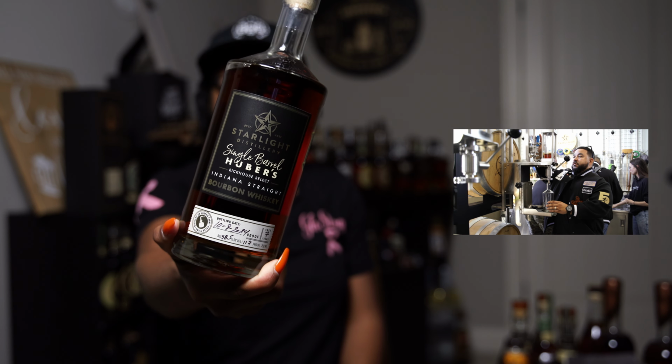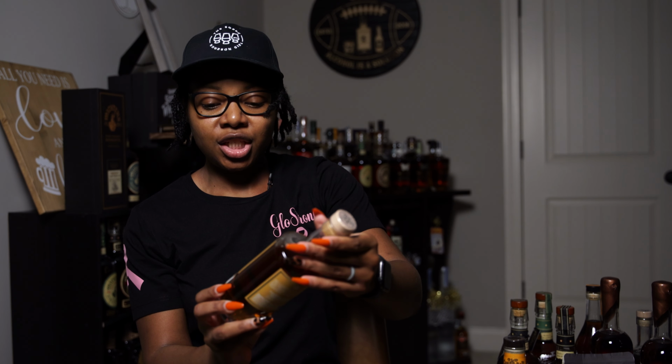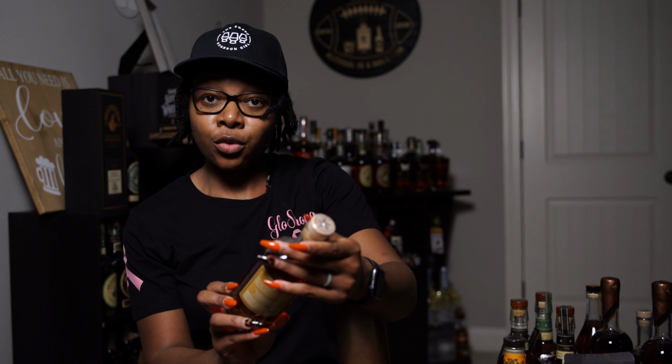And I also picked up the 375 ml of the bourbon whiskey finished in honey barrels. This is aged 4.5 years and 114.6 proof. So we also picked up this one as well. And of course, I saw coffee, so I had to get coffee. So I walked away with some coffee beans as well, barrel aged.